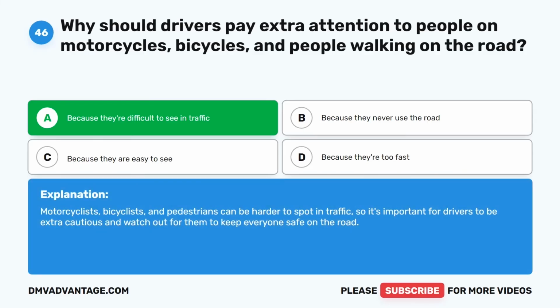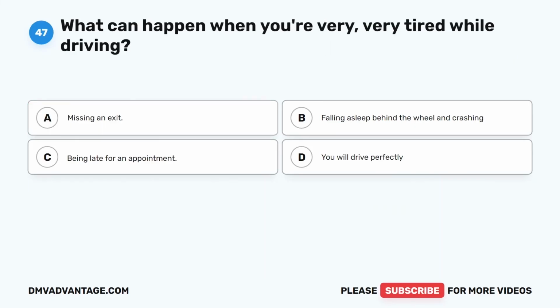Motorcyclists, bicyclists, and pedestrians can be harder to spot in traffic, so it's important for drivers to be extra cautious and watch out for them to keep everyone safe on the road. Question 47. What can happen when you're very, very tired while driving? A. Missing an exit. B. Falling asleep behind the wheel and crashing.